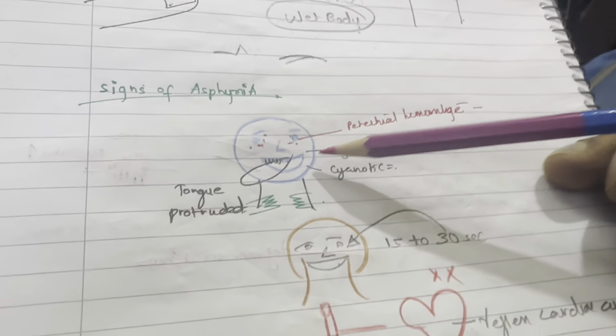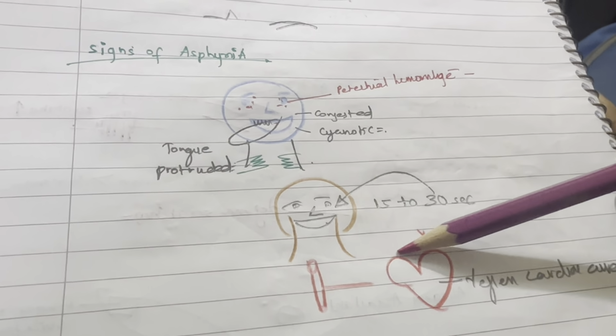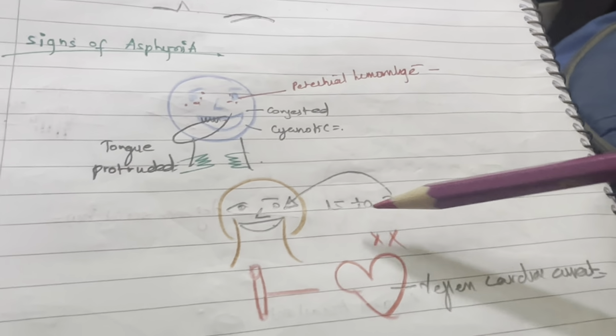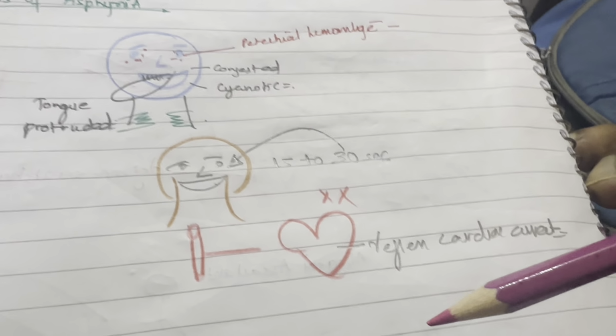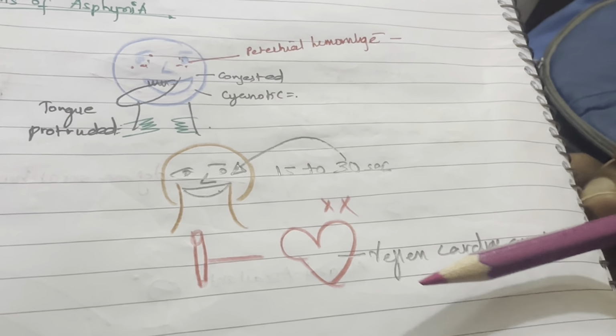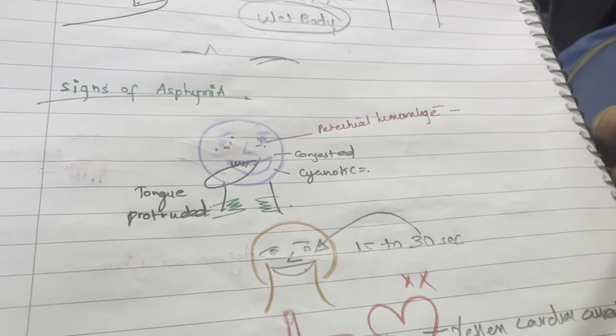Signs of asphyxia: the face is usually congested, cyanosed, with petechial hemorrhages and the tongue protruded. Signs of congestive asphyxia happen within 15 to 30 seconds of pressure on the neck, but if a change in the grip occurs and the fingers impinge on the carotid structures, reflex cardiac arrest occurs, so that the intensity of congestive changes may be of any degree in any given death.